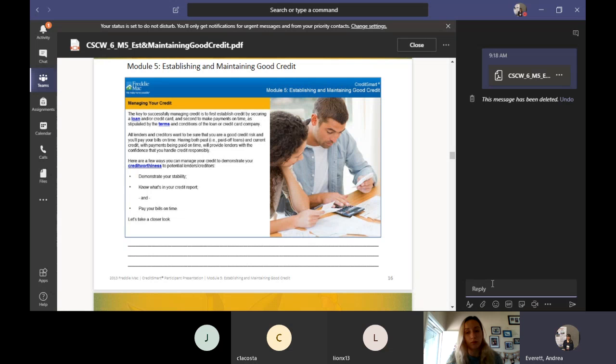What do you guys think? I'm going to ask a couple questions. So what do you think is the risk of using your credit card to purchase items you really can't afford? And you can either talk about this in the chat box or you can unmute yourself and answer the question. So what is the risk of using your credit card to purchase items you really cannot afford?